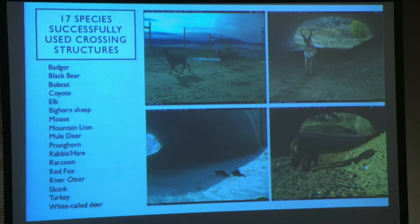Overall, we had 17 species that we documented using these crossing structures. We saw every ungulate species that is present in the area, so elk, moose, white-tailed deer, pronghorn, bighorn sheep. We also had a number of carnivores, and then my personal favorite is these two river otters. And what were they doing in the sagebrush?